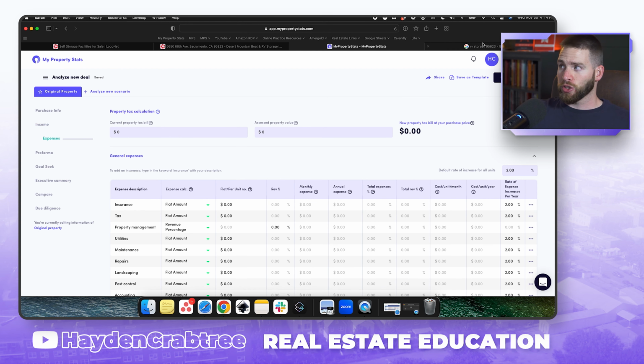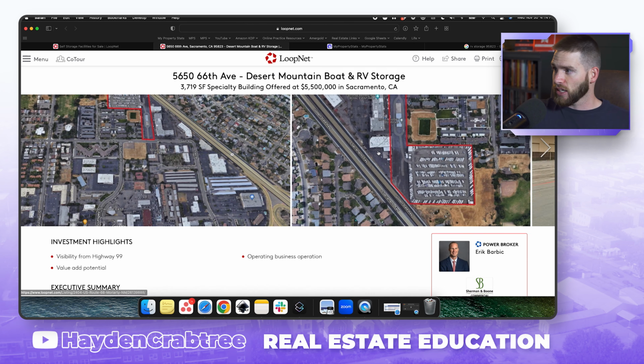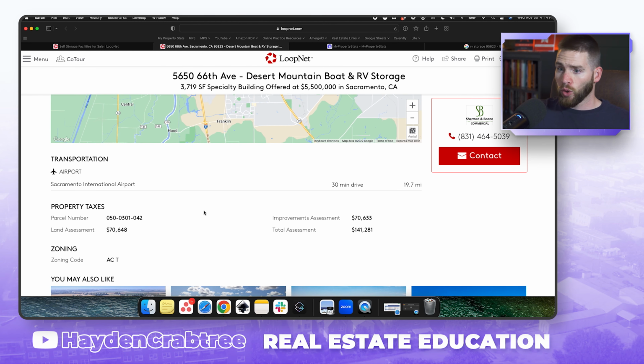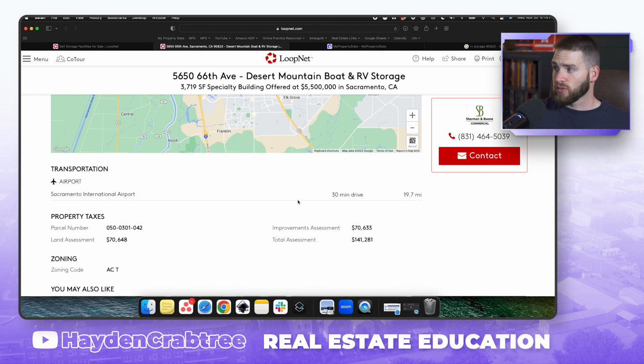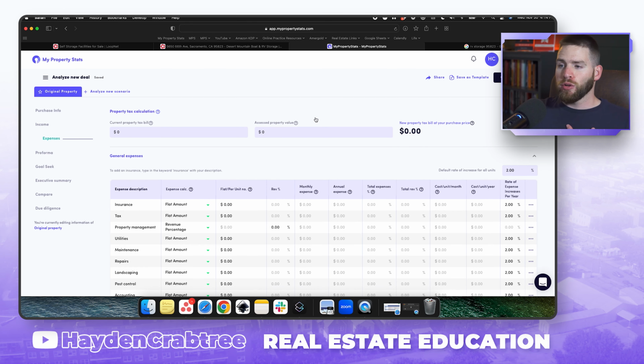Now, I could get as granular as I wanted to here. I could look up the property taxes and all of that good stuff, and you can see that they've got some property tax information. I could go into the county records and look all this up. What I'm going to do for the sake of speed is just analyze a 40% cost ratio. 40% of every dollar I bring in is going to be paid out to expenses.